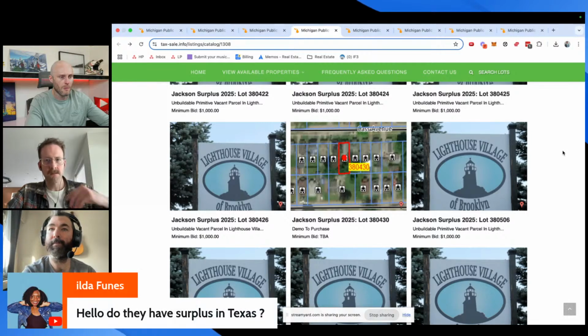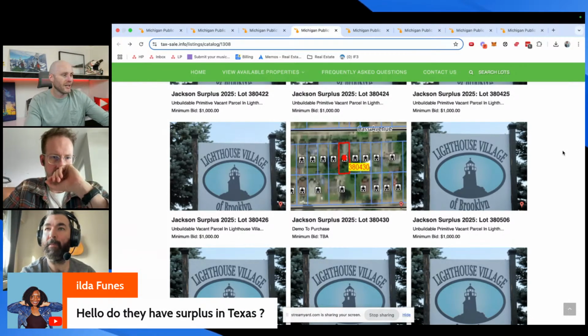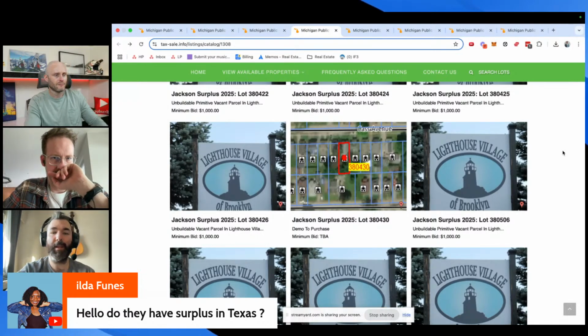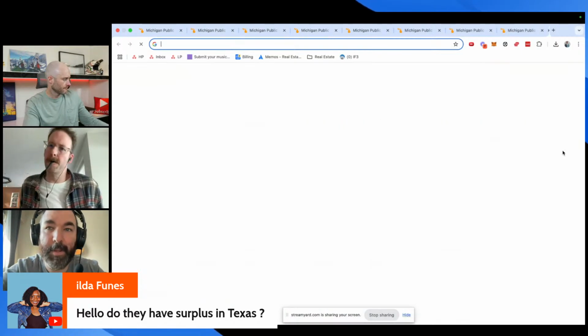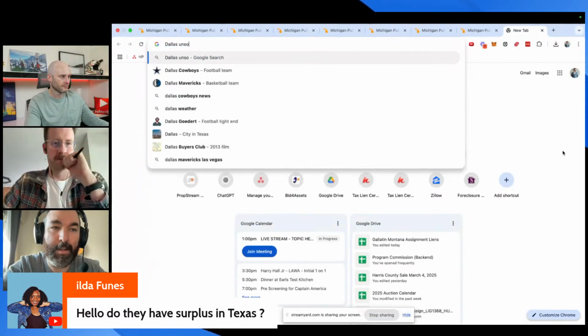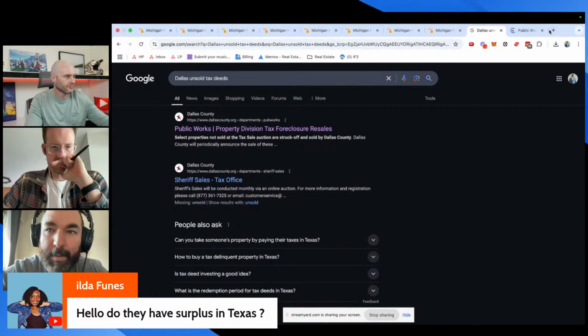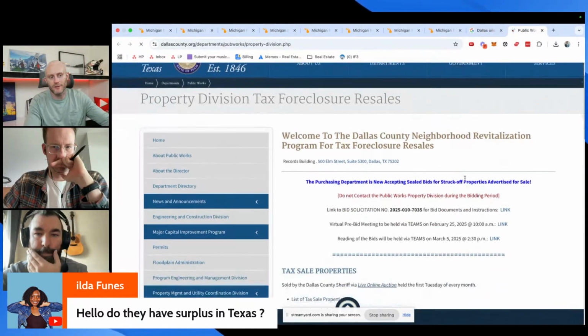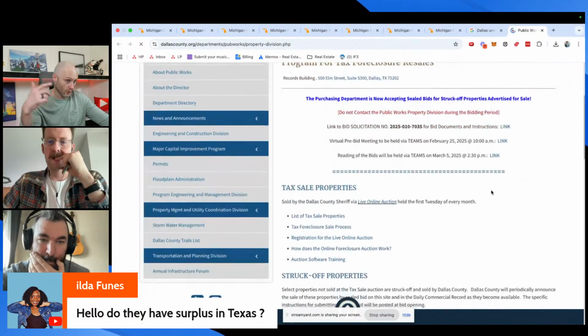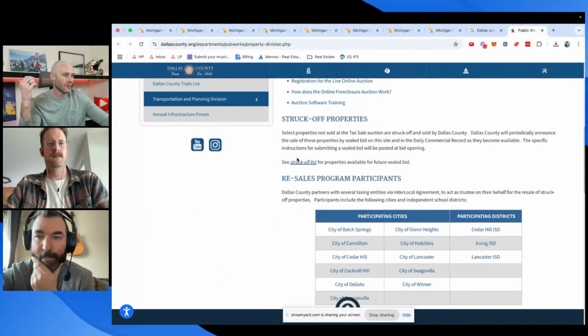Let's see. Do they have surplus in Texas? Josh, can you take that one? Yeah, I wonder if we could just even find some live real quick here. Dallas unsold tax deeds. Because Texas does auctions every month, a lot of the times they'll just roll it over into the next one, but we have found some coming up lately.